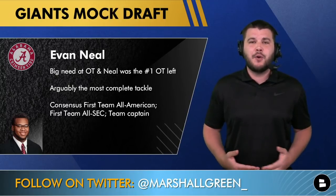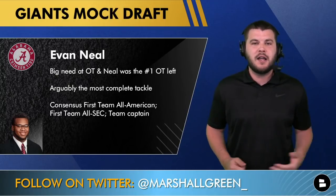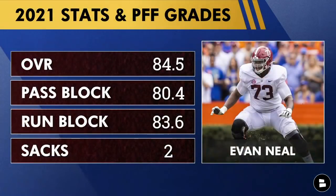Arguably, he's the most complete tackle in the draft. I think Ikem Ekwonu is the best run blocker. I think Charles Cross is the best pass blocker. But the one that does everything the best or just about at the top, that's Evan Neal, and the Pro Football Focus numbers show that. An overall grade of 84.5, a pass block grade of about 80, a run block grade of 83.6, and 2 sacks. He is just a mammoth of a man. Him and Andrew Thomas as your bookend tackles for the next 10 years, sign me up.